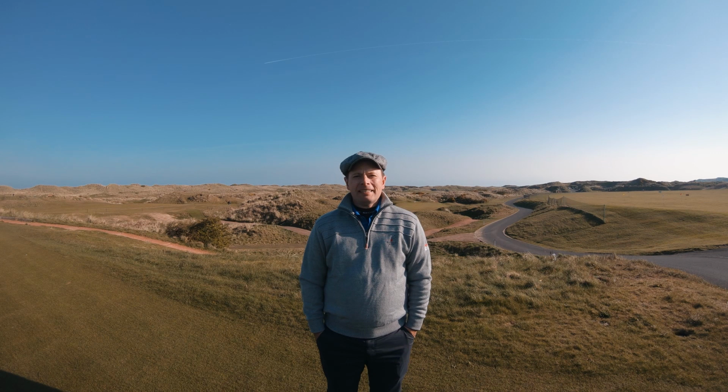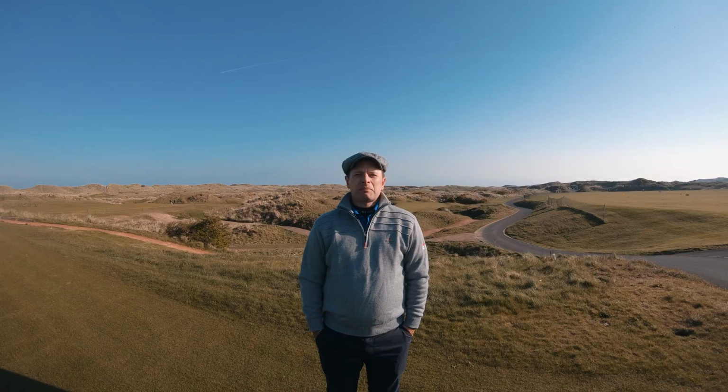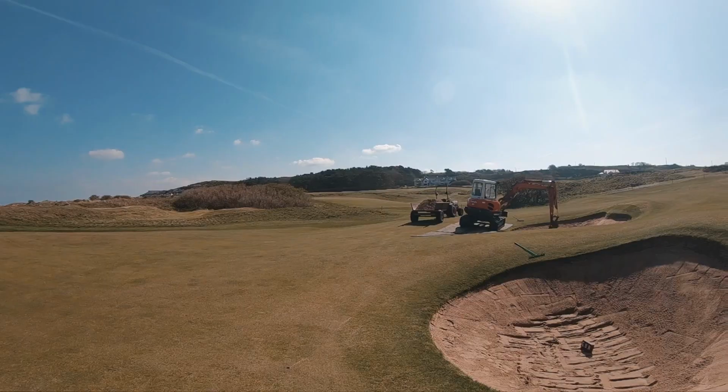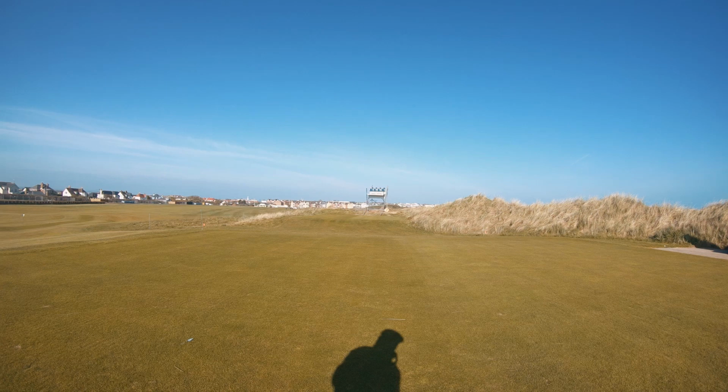As most of you know, Royal Portrush will host the Open for the first time since 1951. The course has gone through some massive renovation, including some new holes, adding length and adding a certain amount of difficulty to make it more fun for the professionals. Well, on a weather like this, there's almost no wind. I hope to have some fun too today.